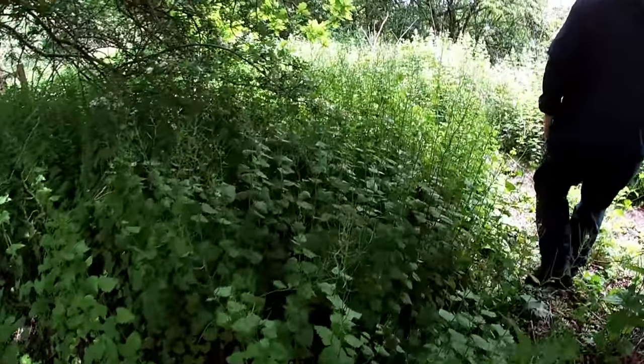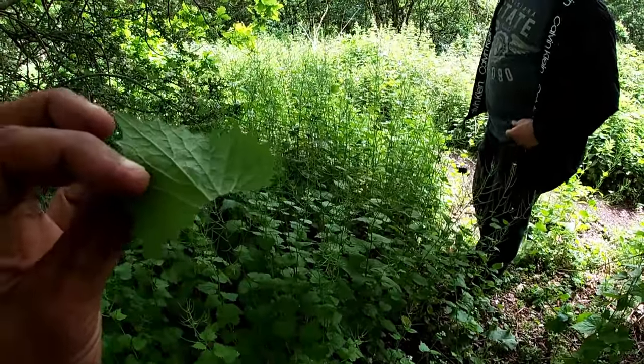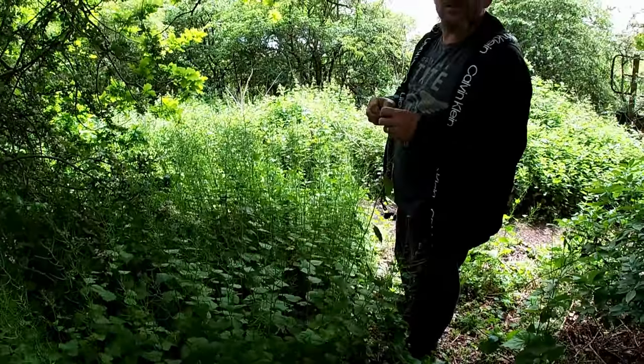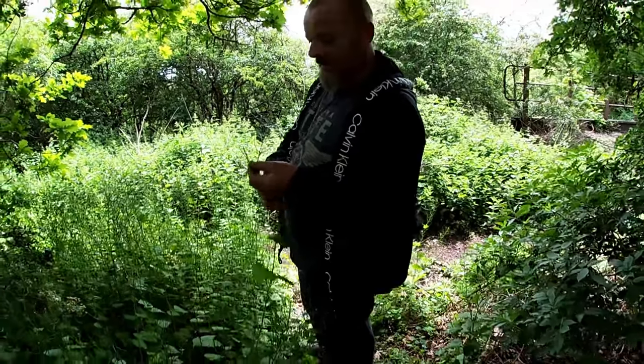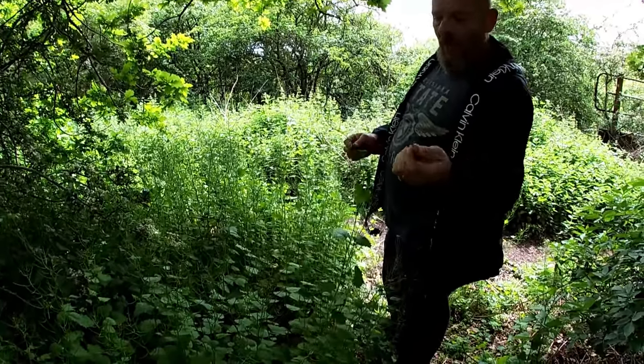Didn't you say these were edible as well, the leaves of these? Yeah, let me check you've got the right one. Yeah, this is Jack by the Hedge. You can tell by the white flowers on top. It's one of the mustard family, it's a brassica. That's it. Taste it now. It's called garlic mustard. Taste the seed pods.